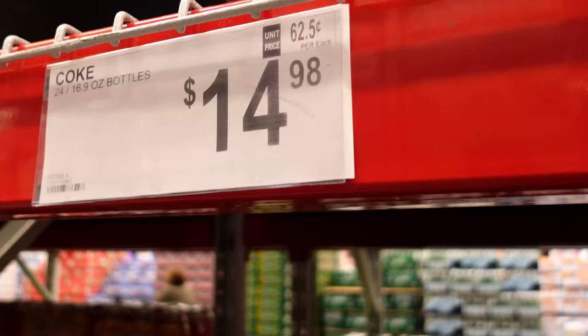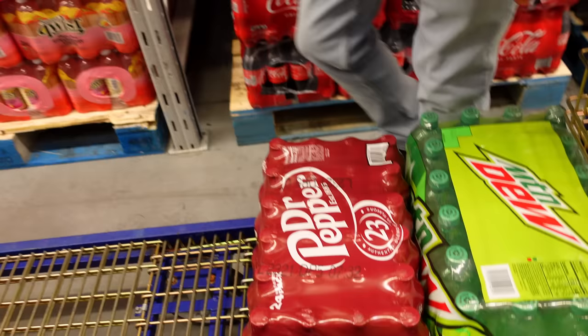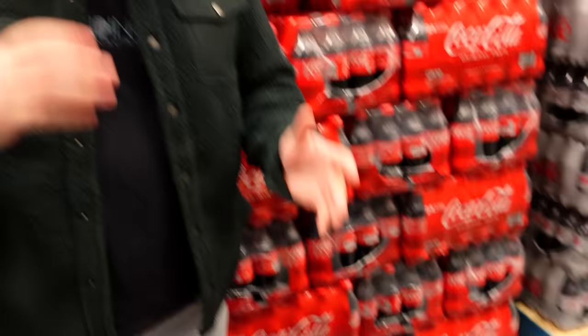$14.98 for a case of 24. Yeah. So far, the Dr. Pepper bottles are the best profit margins, considering they each sell for $1.50. This is true. So we're looking pretty good on soda. Let's go get some snacks.